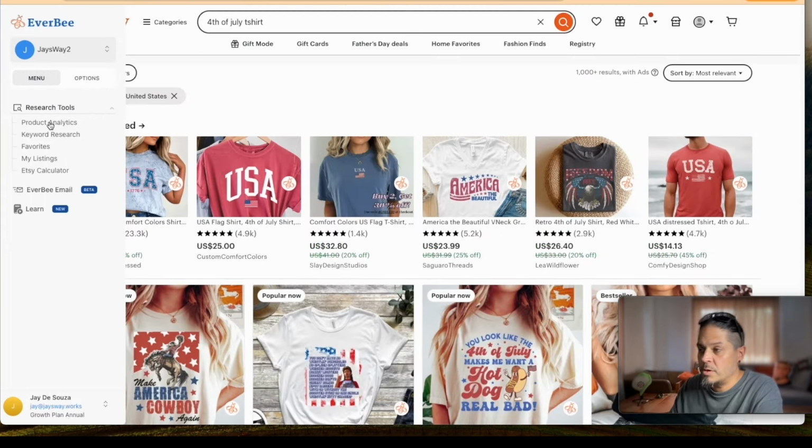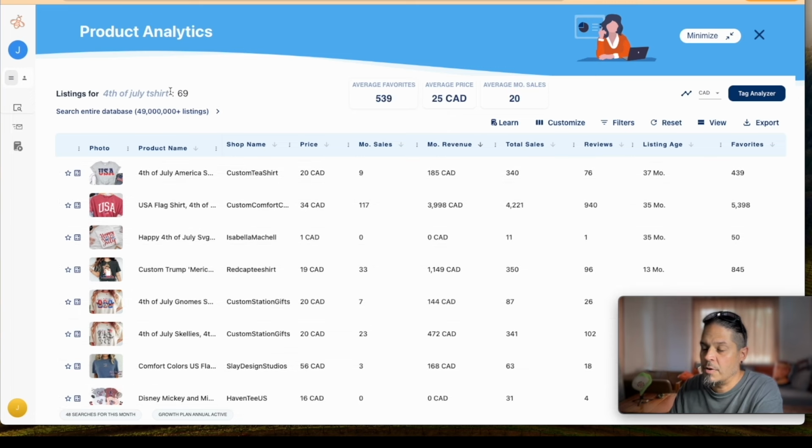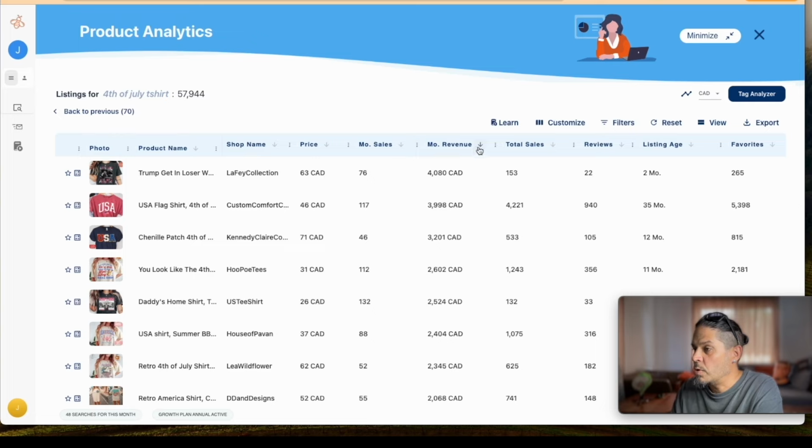I'm just going to come over here and do product analysis. So we're going to get everything right now on the front page, but I want to look at literally everything that has been selling. Monthly revenue here. So, okay, the first one is a Trump shirt doing $4,000 a month. USA flag 4th of July custom color shirt. It is doing 4K Canadian, so just over 3,000 US.